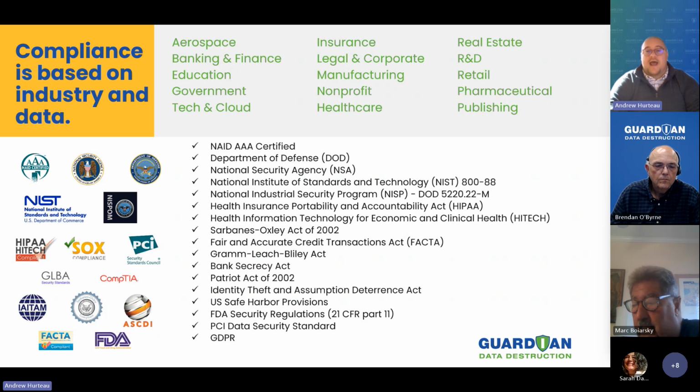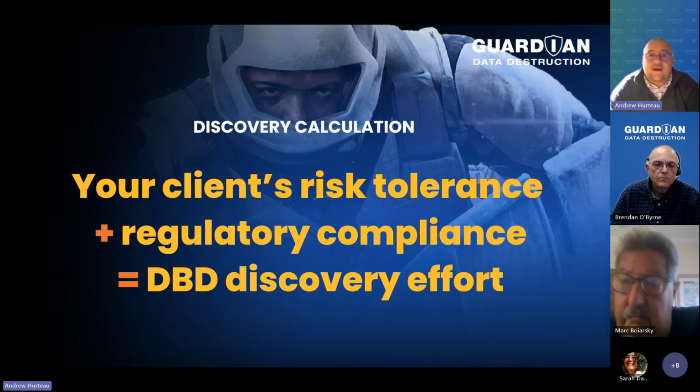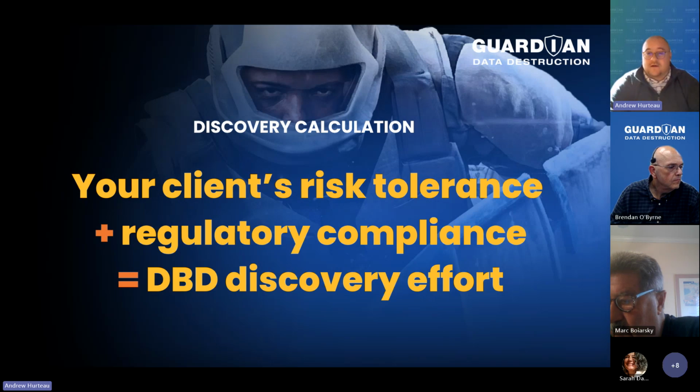Well, having said that, let's boil it down. Your client's tolerance for risk and their regulatory compliance requirements, in sum, are the amount of effort that they should be requiring for discovering data-bearing devices, DBDs. That's the umbrella under which all of that information I just gave you is summed up. So let's talk about DBDs. We've given you a story about how we found some. Let's talk about the kind of things that are hiding and where they hide.